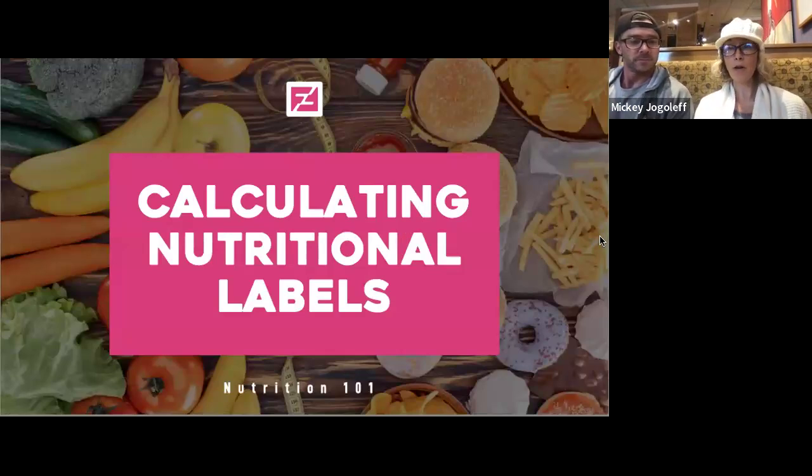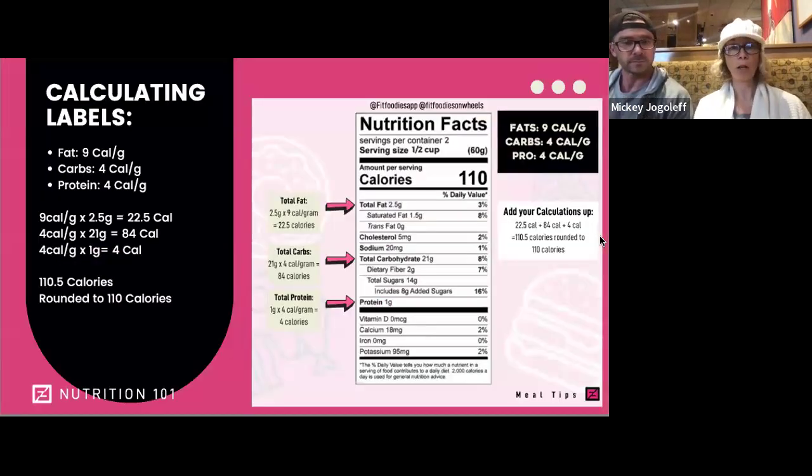So let's talk about how you actually calculate a nutritional label. We know that fat has 9 calories per gram, carbs have 4 calories per gram, and protein has 4 calories per gram. If we take a look at this nutrition label, we see that there's 2.5 fat, 21 carbs, and 1 protein. When we multiply by the appropriate factor, we get a total of 110.5 calories, rounded to 110 calories. So this is a beautiful nutrition label that is accurate, which for the most part is pretty common.